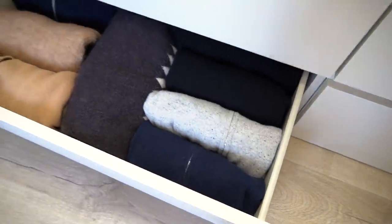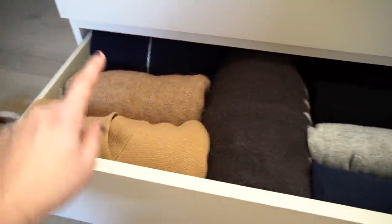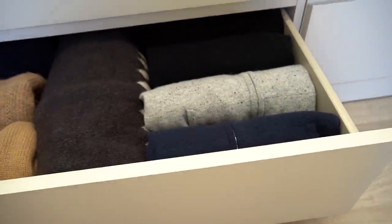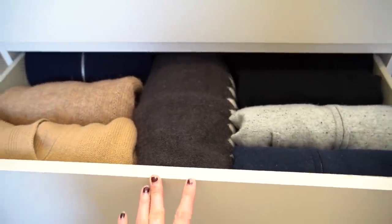And then in this one here, this is everything that was left. Jumpers with zips on, another chunky jumper which I couldn't fit in the other side, and then my cashmere hoodies. So again, things with zips and toggles and that kind of thing. So knitwear so far was successful.